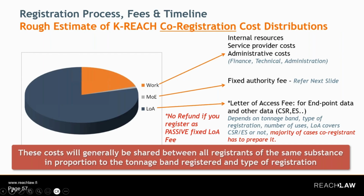Yes, the registration fees paid to the approval authorities are very low under K-REACH. Therefore, most of the cost is for the purchase of the LOA, followed by consultants' fees. But the total cost is lower for active members than for passive members. This is because passive members do not receive a refund of the LOA fee. This is not required by law, but is the practice of all K-REACH SIEFs. Next, please.